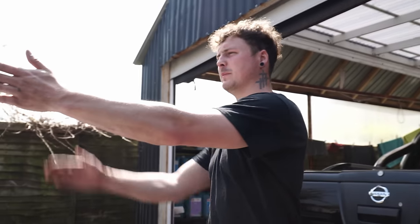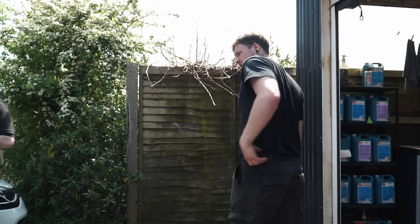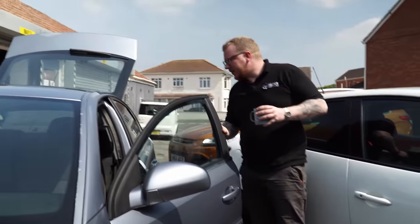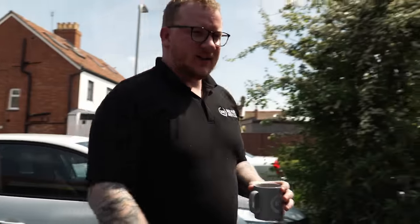I've done the hoovering from the driver's side. I've not done the other side just yet, but I just want to know how far I really have to go. Yeah, I mean that'll be good enough. I think, well, it's just a 350 quid car.